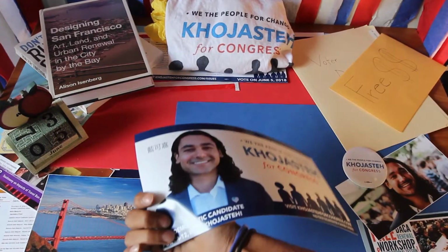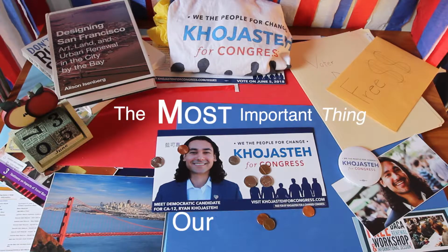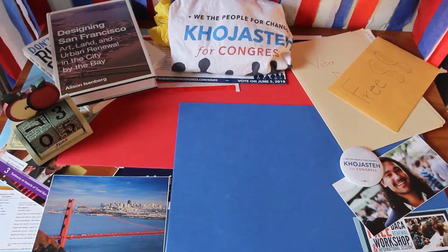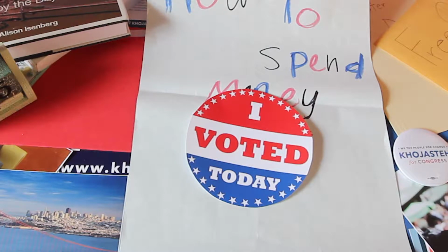This is campaign literature. Each one costs about 30 cents to make, and believe it or not, it's the most important thing our campaign spends money on. Why? Because it's the first thing a voter uses to make a judgment about the campaign. And when you're deciding on how to spend your money, you should always prioritize the expenses that can actually sway a vote. Here's how to figure out how you should spend your money.